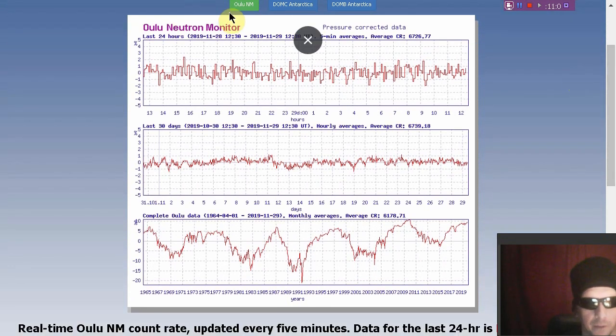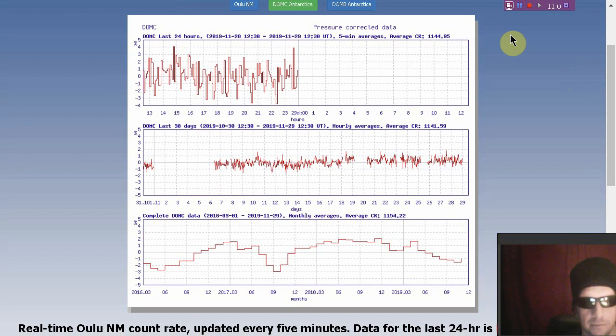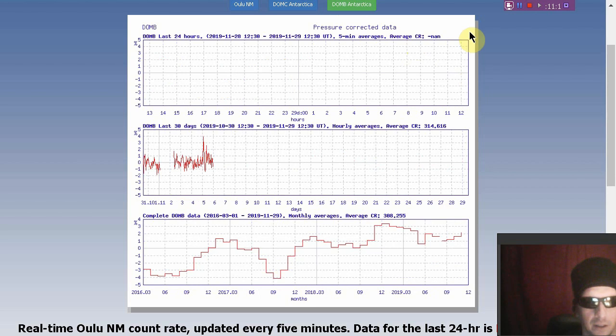Quite flat over the past 30 days. DOMC Antarctica, fairly flat too. A little bit of missing data. And DOMB, lots of missing data. There was a pretty big spike on the 5th of November at DOMB.